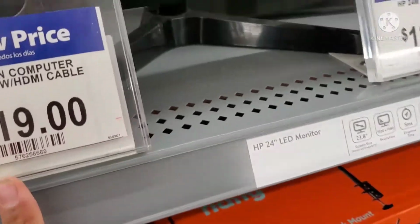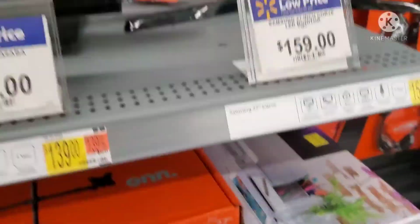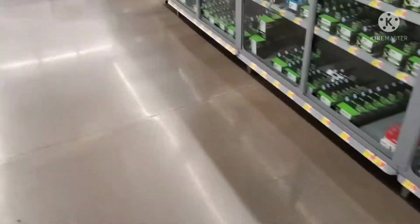This Samsung 27-inch curved monitor. This is actually really awesome. It's pretty big, guys. A 24-inch computer monitor, HD. Wow, guys, this monitor is actually pretty good. 22-inch. I'm pretty sure I play on a 22-inch monitor currently on my Xbox.